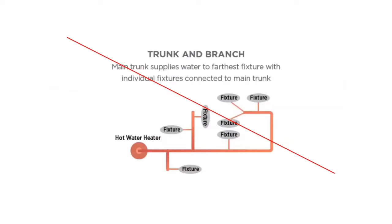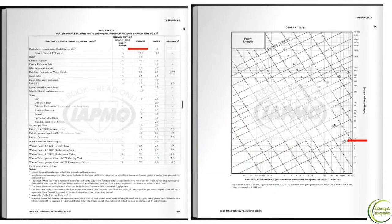So we eliminated the trunk and branch system, which has been explained, but it's basically, instead of having to flush this very big diameter pipe free of cold water until you get the hot water, we were able to shrink the pipes as skinny as possible. And so there's several sizing methodologies in the plumbing code. This is the California plumbing code. On the left, in tiny, tiny font, you can see that it is a 1/2 inch pipe that is prescriptively allowed for the smallest connection.